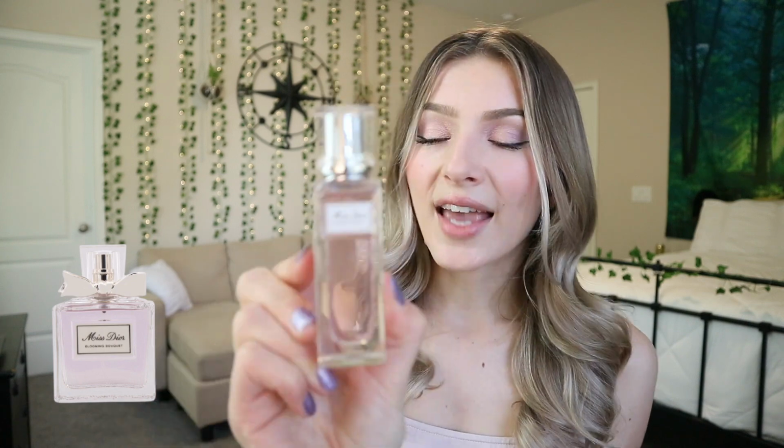If you're looking for the perfect perfume to cuddle up with your significant other during the spring, this is the perfect perfume. Okay, so the next perfume I'm going to share with you guys is the Miss Dior Blooming Bouquet. Can we just appreciate how beautiful this rollerball is? Again, I didn't purchase the full size because your girl is trying to try out lots of fragrances.